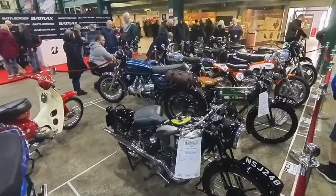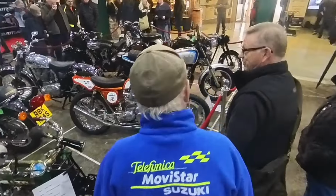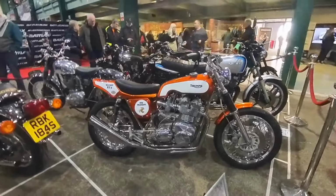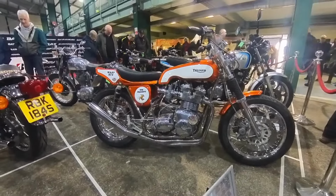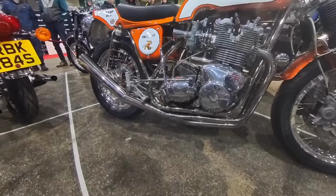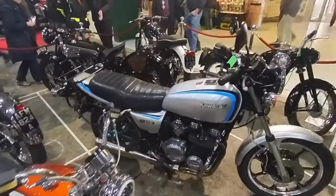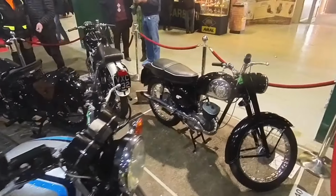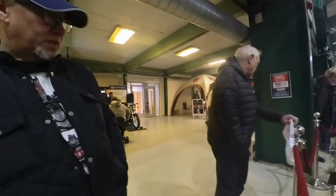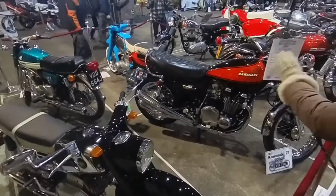Another round tanker, I say. This is what we wanted to have a quick look at, this Triumph Trident, done as a tracker. That is very well done, very nice. Kawasaki. Another Bantam. Oh, yeah. Nice early Suzuki. Very early. Z900.